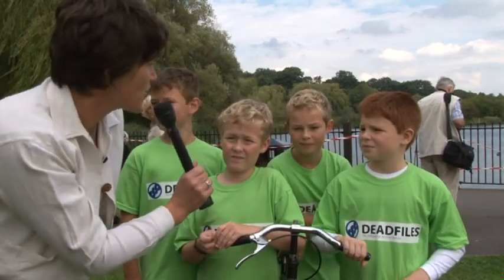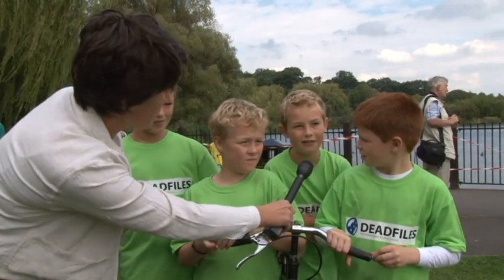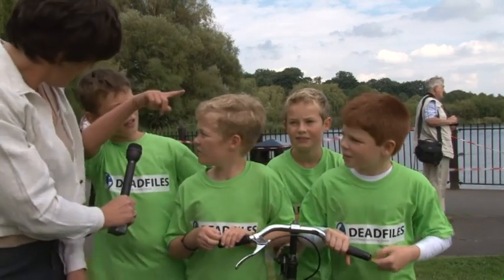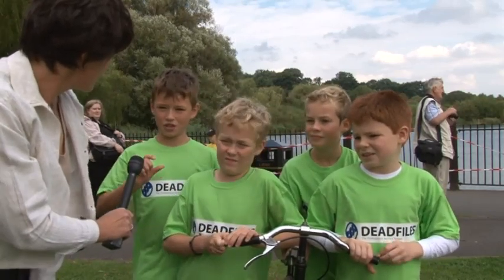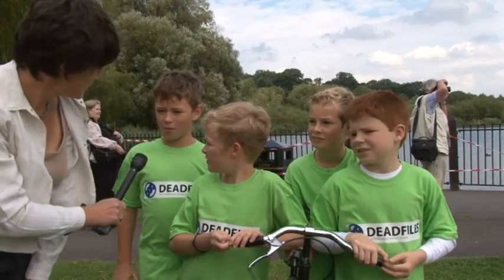Okay, great. And are there any particularly bumpy bits? Not particularly, really. The only problem I would say is the hill over there. With our small wheels, they kind of pick up more speed on the pedals because they're so short, go faster and faster and faster, and it's hard to keep your feet on the pedals.